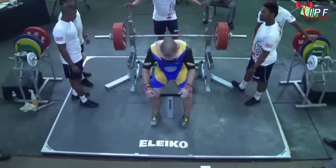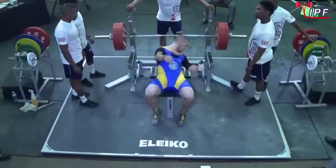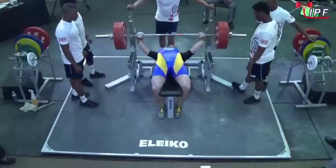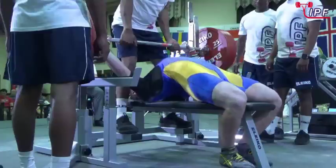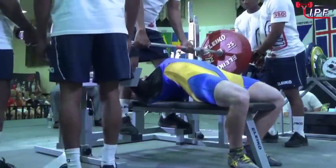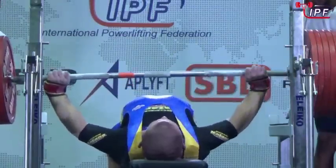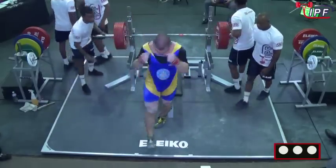And we've seen him do 302.5 as well, so 280 is well within reach. We've got the best seat in the house, and we've seen so many world records today. This is gonna be one of them. Good arch. Gets himself locked away. Good control. Hit the spot exactly where he wanted it. And Ilya called it. It's going to be a world record, and it is.